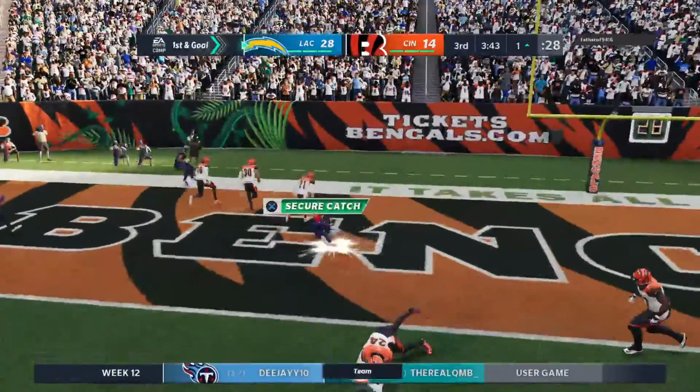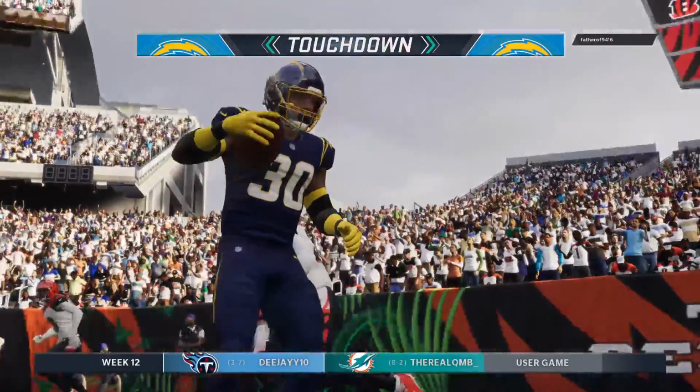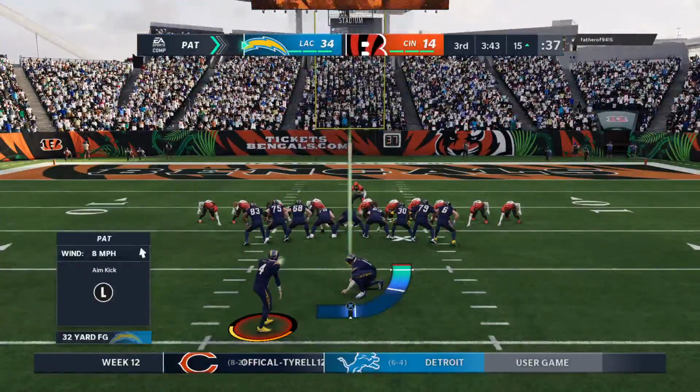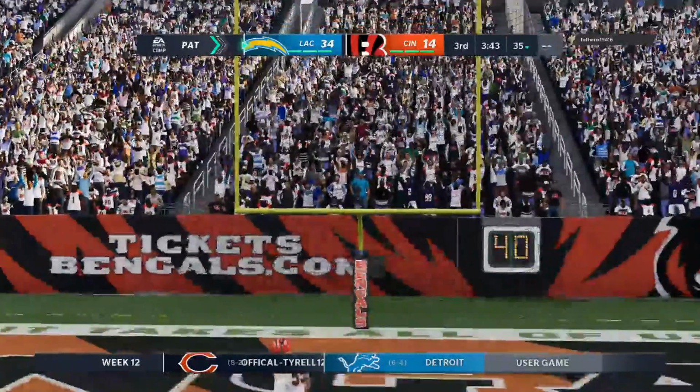Los Angeles. He's got his man. It's caught. Touchdown, Chargers. Austin Ekeler, his 21st touchdown of the season. And the Chargers find a way to stretch their lead.